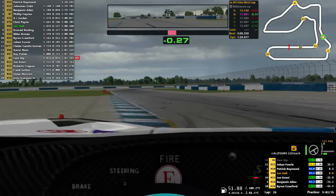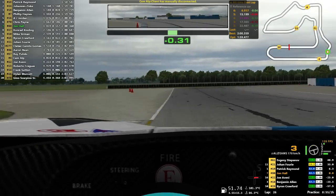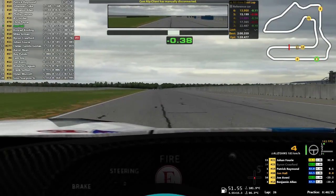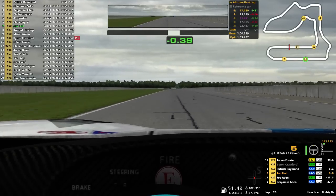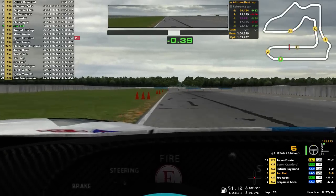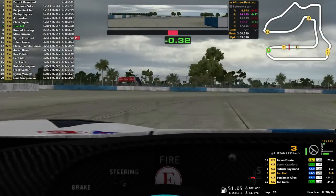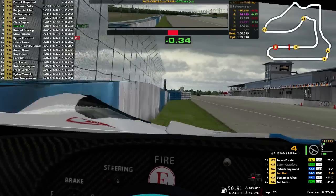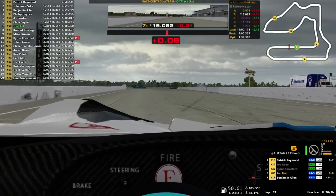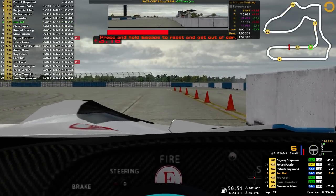Getting real close to getting in that 59-second bracket. Ooh, that was a good line. Just got a really bad line through there, braked way too early. Nice little wall ride. Alright, I'm gonna call it. 0.17, that's all. Yeah, I was gonna practice pit entry, but I'll do that when I'm just running laps.